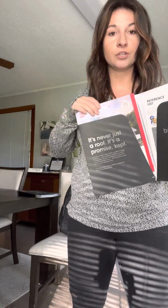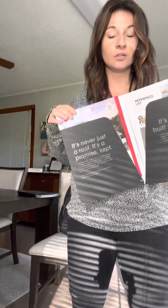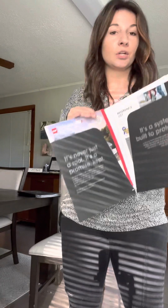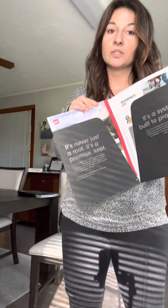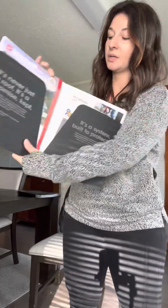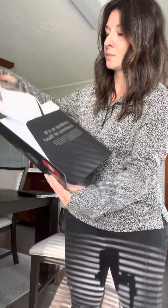So in here, when you open it up, you're going to have a brochure for the Timberline HDZ. This has all the shingle colors in it, so they can start taking a look. Tell them to get on the GAF website. We also have a Pinterest page. Go look at our Facebook and see what they like as far as colors, so they can start thinking about that before. On the other side, you're going to have a reference list.